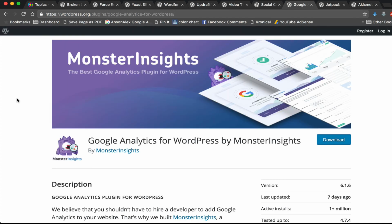The next plugin that I want to talk about is Google Analytics for WordPress by Monster Insights. This is basically just a plugin that automatically uploads your Google Analytics code to your website, so you don't have to go in and edit any theme files. It's not that hard to add your Google Analytics code to your website, editing theme files so you can track pages, but I never like to edit a theme if I don't have to.